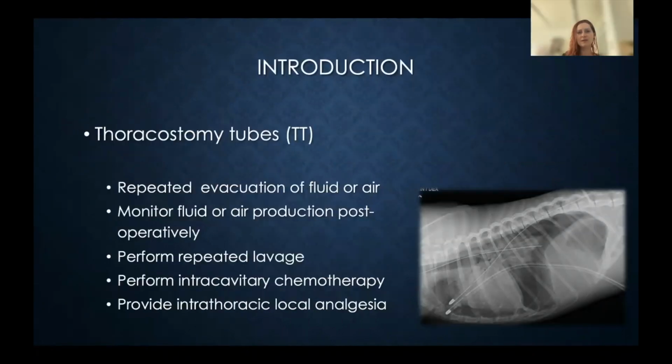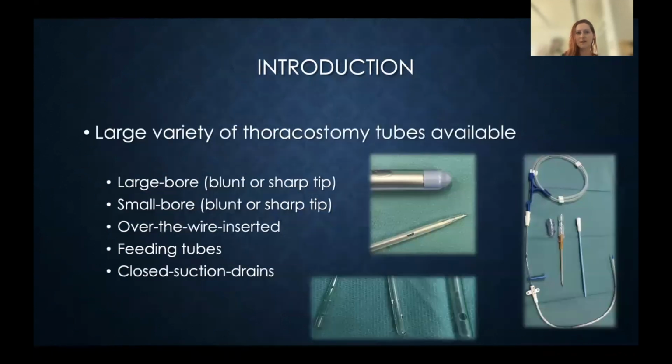Thoracostomy tube placement is a simple life-saving procedure which is commonly used to remove air or fluid out of the thorax. Other indications for thoracostomy tube placement are the need for repeated lavage of the thorax, postoperative monitoring of fluid or air production, and thoracostomy tubes can also be used for the intracavitary application of chemotherapy or analgesia.